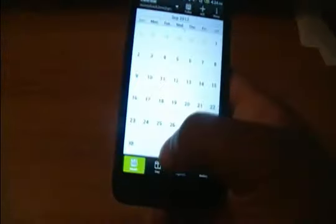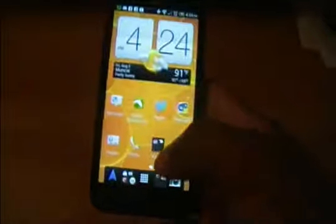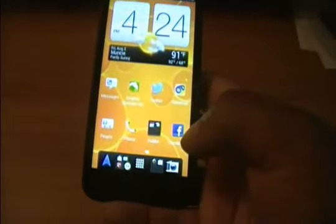So here's how the calendar app looks. Very nice. I mean, I wouldn't expect anything less from HTC. Okay, let's go to another app. Here's the camera. This is one thing I do like about the camera.